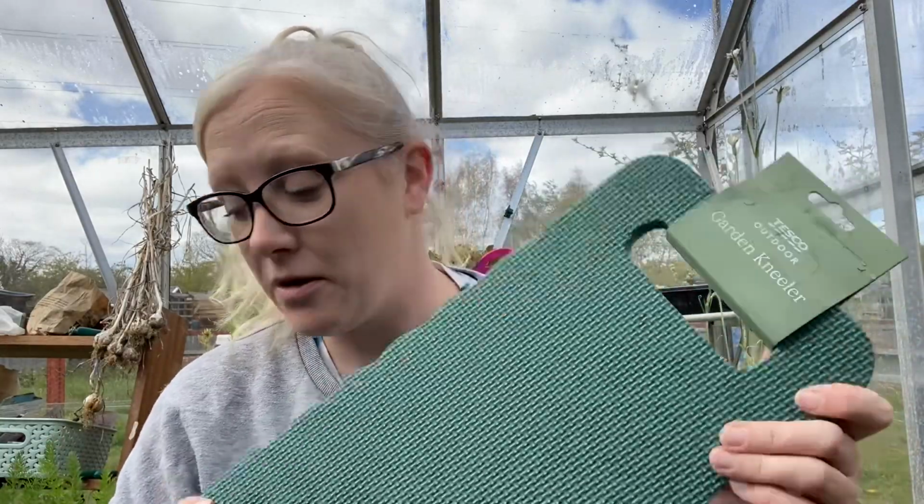go in pots anyway. So yeah, I've got my new Neela thing. This was just £1 from Tesco, so I'm going to use that. I've also got some sunflower seeds to sow in the greenhouse. And what else was I going to do? Oh, some tumbling tom tomatoes, because I ran out of compost at home, so I couldn't do them. Let me show you what I've got to plant out and then try and work out where it's all going to go.